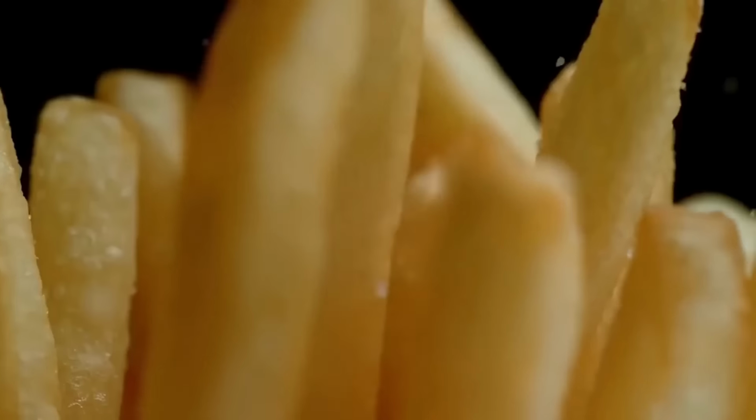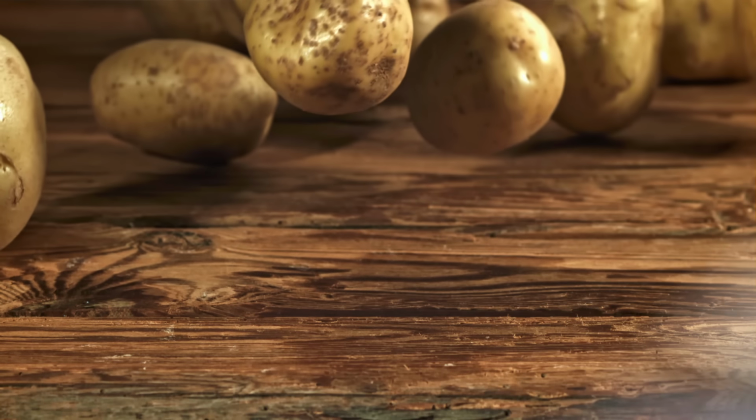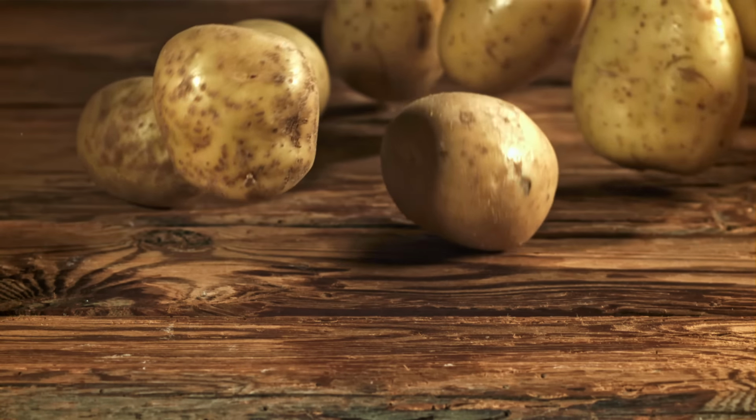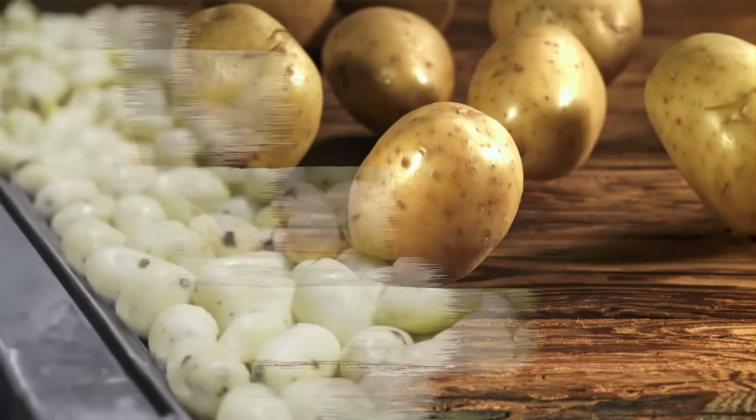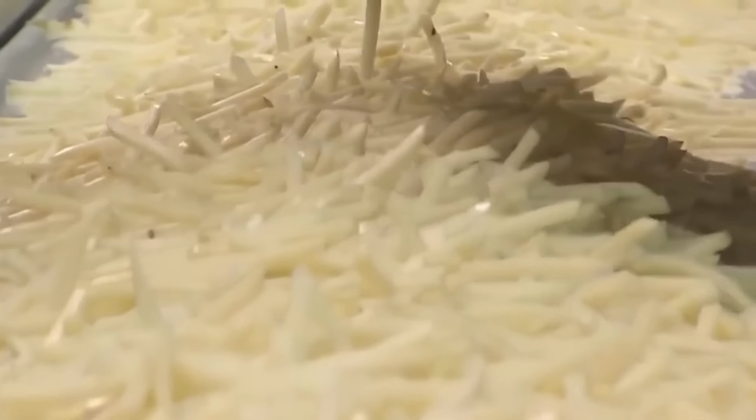So now you know all the steps involved in making the iconic McDonald's fries that are loved by millions of people worldwide. It's almost certain you couldn't watch this video to the end without craving a hot serving of golden, crispy, tender French fries. But at least when you satisfy that craving, you'll know exactly what you put in your mouth. And how cool is that?